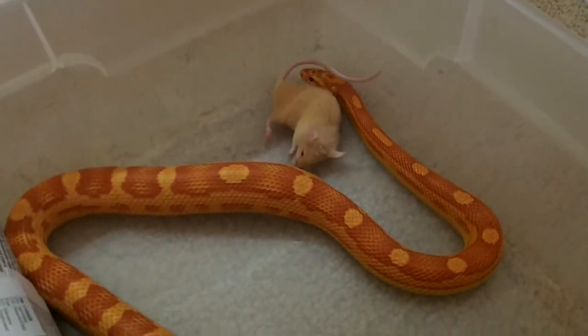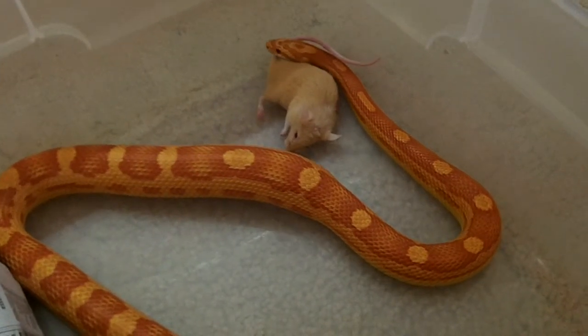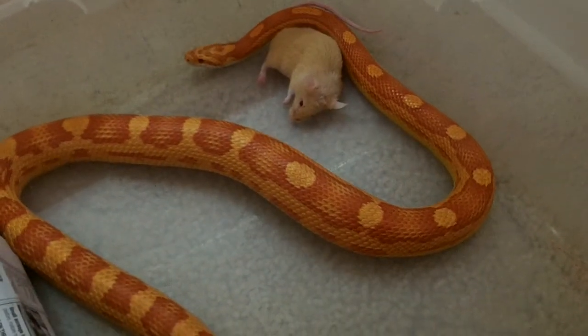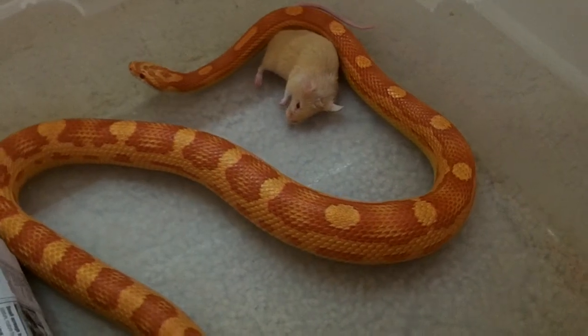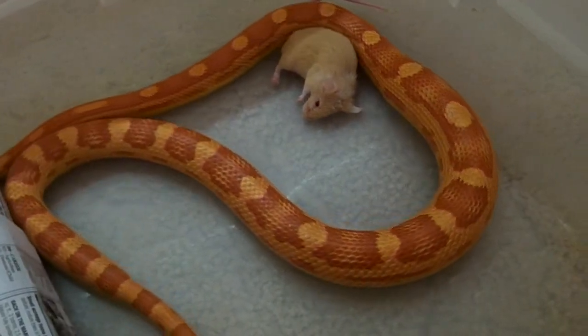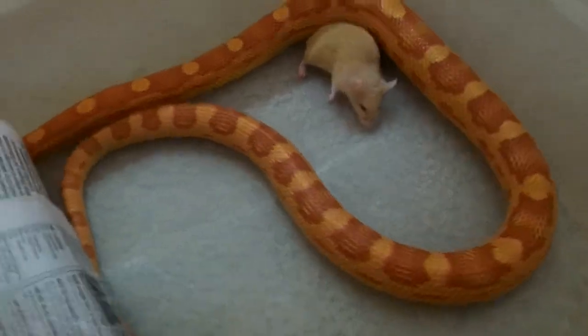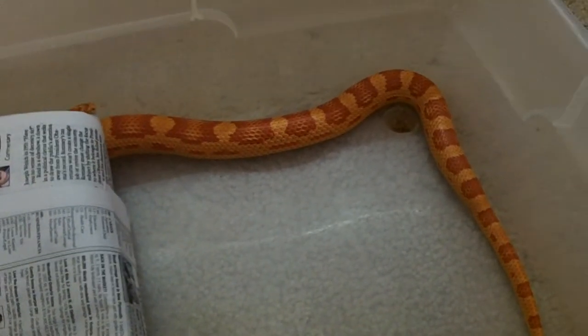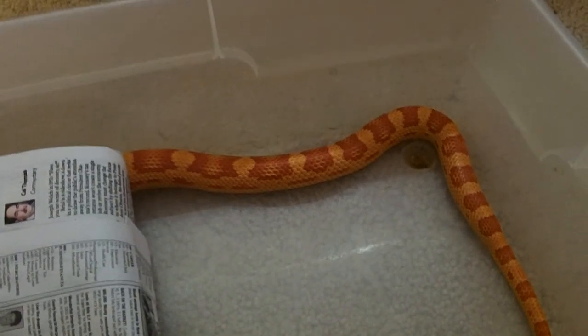There is the mouse, recently deceased, and Colonel is crawling over the top of it. Now, I'm not sure that he's going to try eating two mice. It may just simply be too much of a meal for him. What I'll have to do is end this video here and continue downloading it onto YouTube.